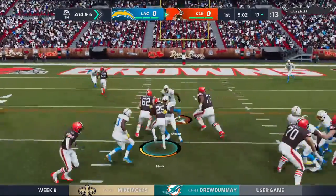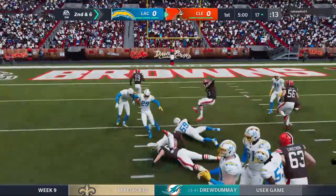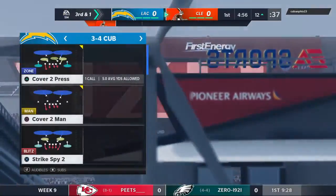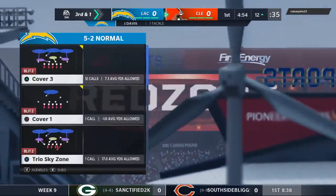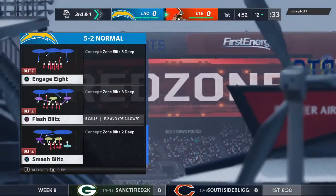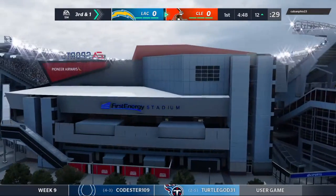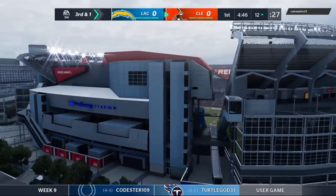On 2nd down, here's a run with Mack. And he'll go down here at the 12-yard line. It's a 5-yard gain, but they'll still be a yard short here with 3rd down now looming. All right, Brandon, I know we're in the early going here, but those kind of runs, they're going to open up a world of opportunities for this offense going forward.